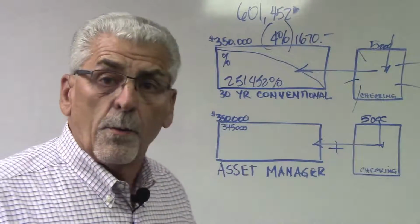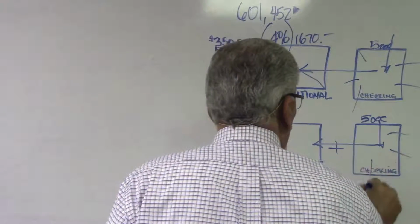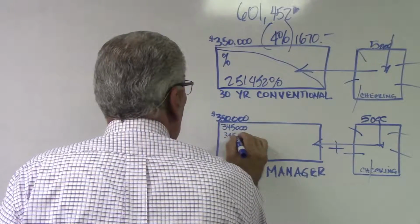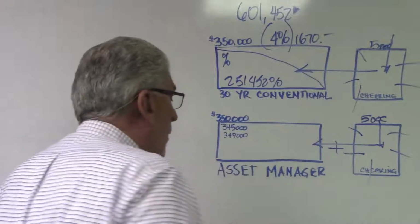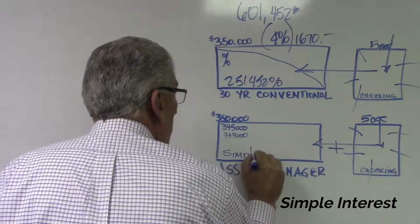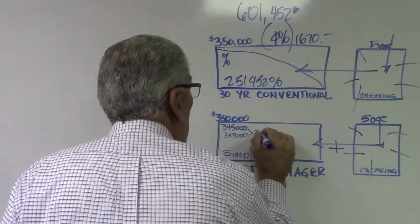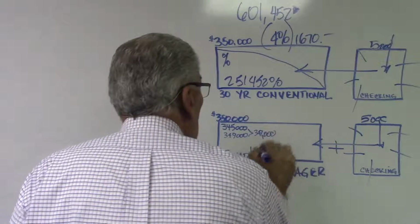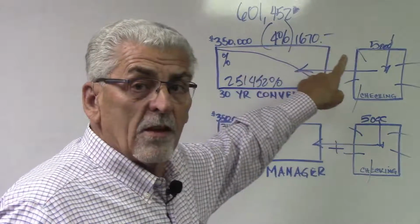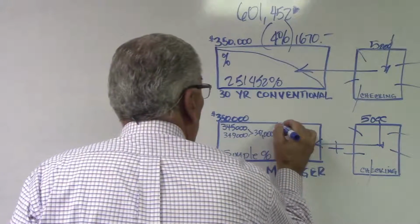Now, you still have to pay your bills, so you write them out of your checking account the same normal way. You just send the money out, and at the end of the month, you might owe $349,000. Because this loan is simple interest and not compound interest, the payment is on the average daily balance. So your average daily balance might be $347,000. Well, that means that payment's going to be considerably less. So because of that, your payoff goes down.